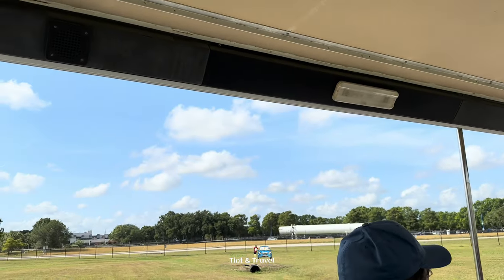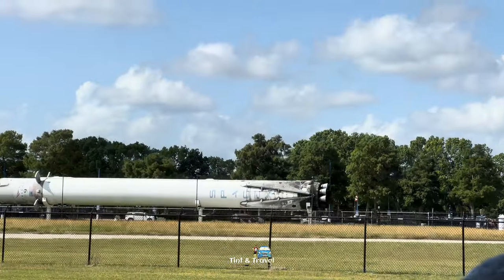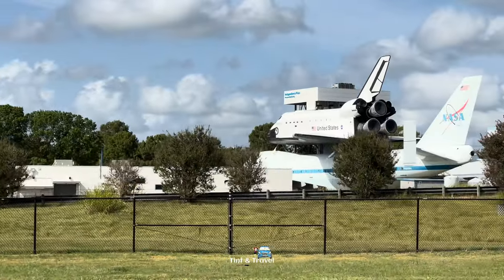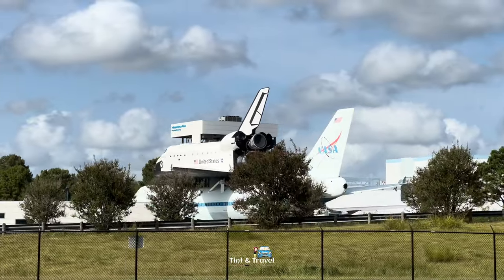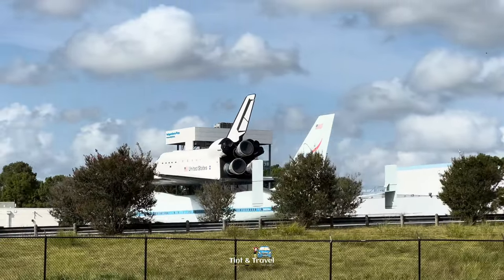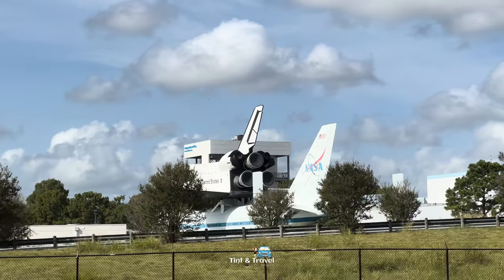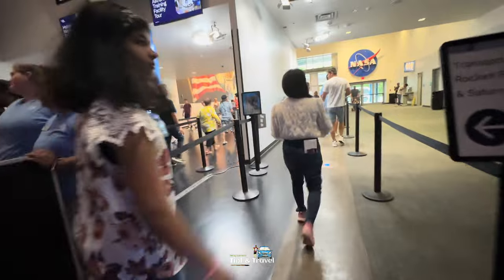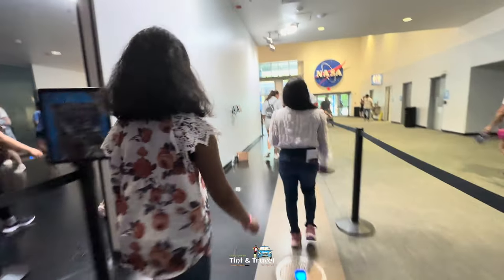The first stage of a Falcon 9 is entirely reusable. Now, if you look over towards Independence Plaza, you'll notice a Boeing 747 and on top of it, a mock-up shuttle known as the Independence. The Independence is a mock-up, but this is the real deal. So we're going for the Rocket Park tour. We're also included in the general admission.